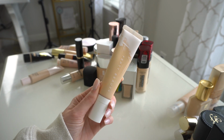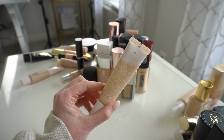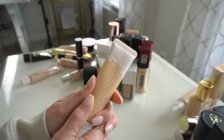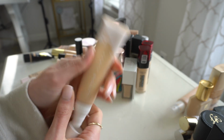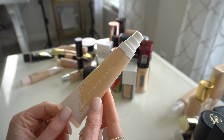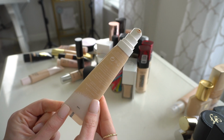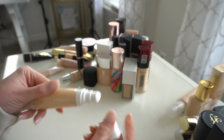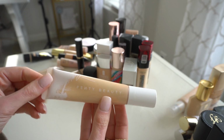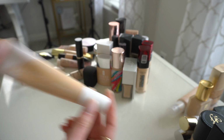This foundation, the Binti Hydrating Foundation, I have never been able to get this to work for me, and I don't know why. I think it might even be the color. It's too warm for me. It's very yellow, and every time I wear it, I don't like it, and I can never reach for it. I don't think I'm going to use this. Even if I keep it and mix it, I don't think I'll use it. So I do think I am going to get rid of this one. I might try it again at some point, but I just could never make it work for me, so I am going to get rid of this one.